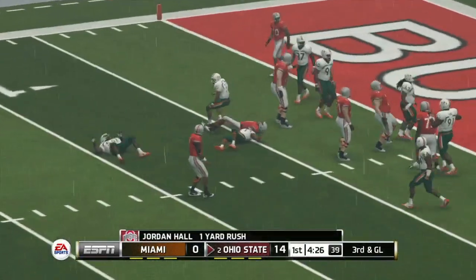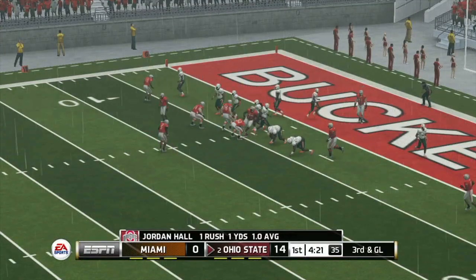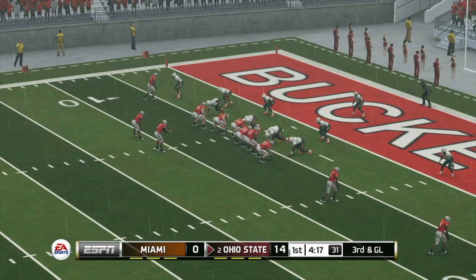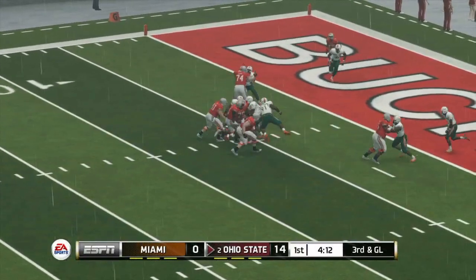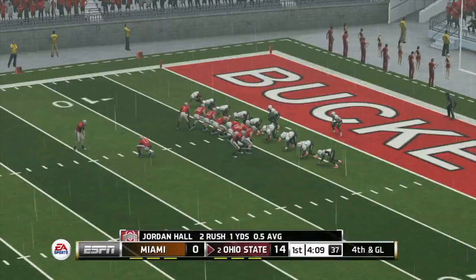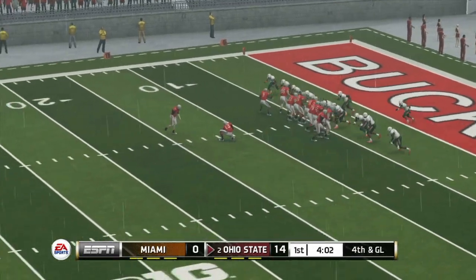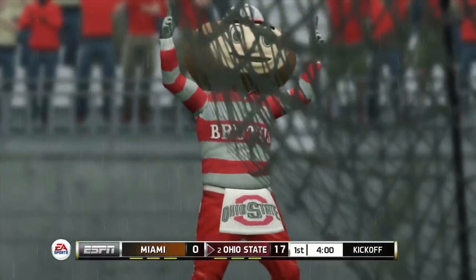Brought down at about the five-yard line. That's good for a gain of 1 yard. Man left, man left. That makes it third and goal. Tackle made around the five-yard line. And he manages to get back to the line of scrimmage, and that's it. That brings up fourth and goal. This one should be makeable. The kick is up, and it's through the uprights.